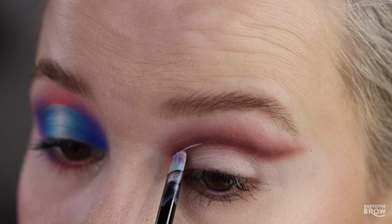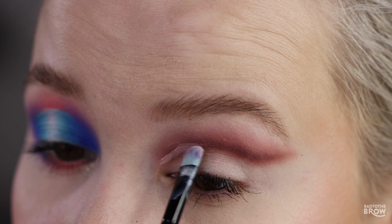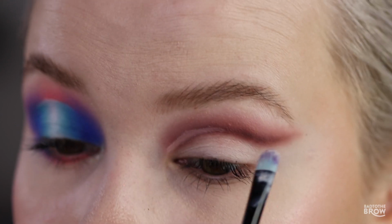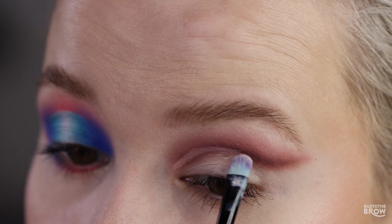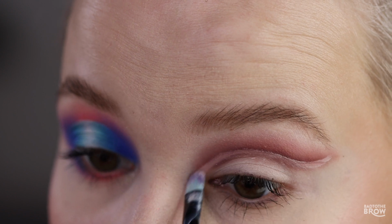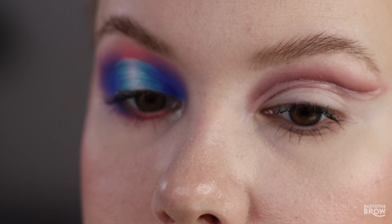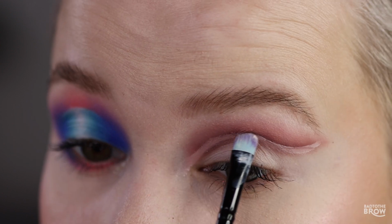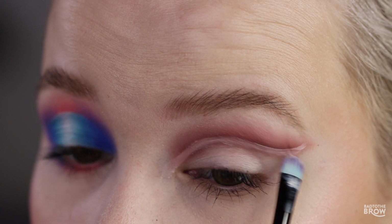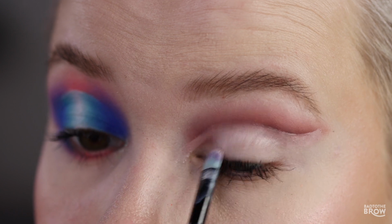Next, going in with the Juvia's Place primer again. I would have wiped this off, but I just don't feel like doing that right now. So just try to get as much of a sharp line as possible. When I relax my eye, I definitely need to bring it a little bit higher. And then just bringing it down.